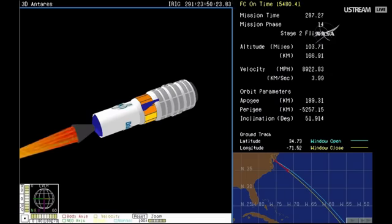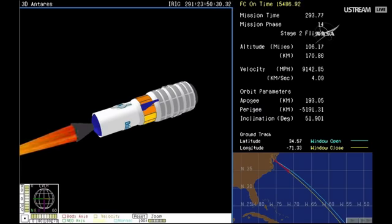You can see power systems remain nominal, continuing to climb into orbit and take Cygnus and its 5,100 pounds of cargo on its way to the space station.